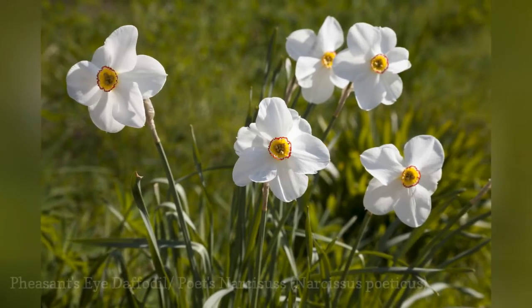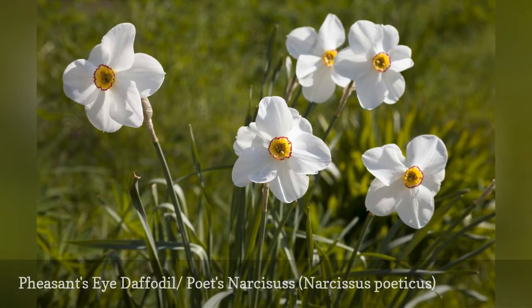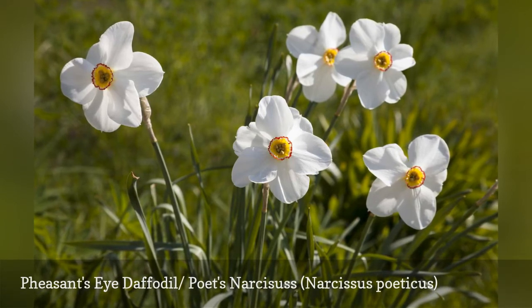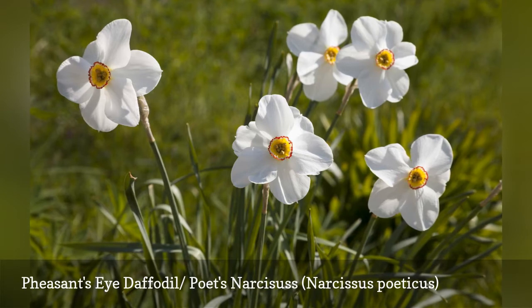Pheasant's eye, also known as poet's Narcissus, is a native species plant that is among the first of all Narcissus to be adopted for cultivation, and it remains a popular choice. Like many species forms, pheasant's eye daffodil has the ability to multiply quickly into large but never invasive colonies, making them a favorite of many gardeners.